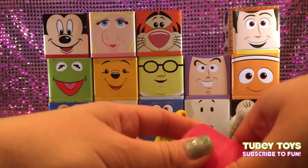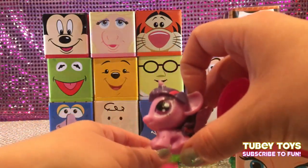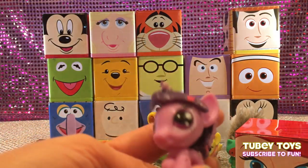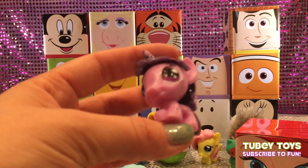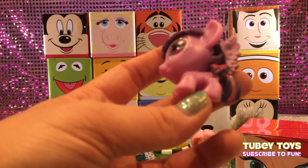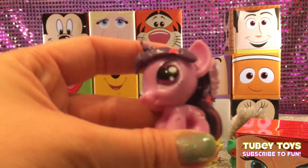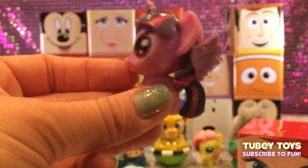Let's see who we got. Oh, cool. And you know who this one is, M2B? Rarity. That's not Rarity. Fresha. No. Pinkie Pie. No. Twilight Sparkle. I think you're right. Yes, it is. Look at that. Twilight Sparkle. She is so super pretty. This one is such a pretty little My Little Pony. I love the color. She matches our backdrop.